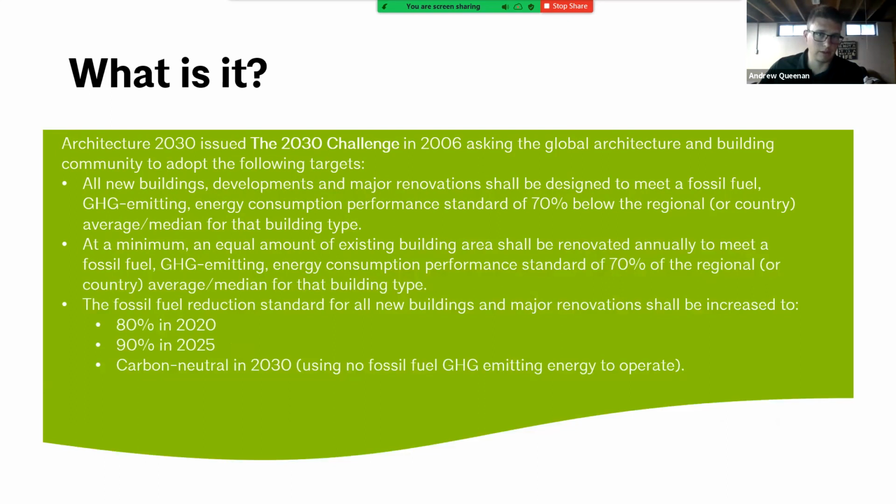As we talked about, the 2030 Challenge was issued in 2006 with the goal of getting the design and construction industry to meet greenhouse gas reduction thresholds by certain dates. Currently looking at reducing by 80% from now till 2025, and then stepping up to 90%. And then carbon neutral by 2030, meaning no fossil fuel greenhouse gas emitting energy to operate.